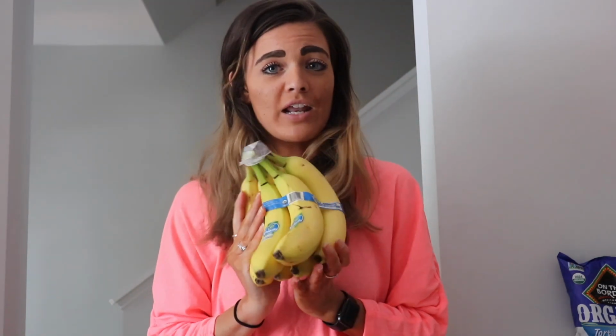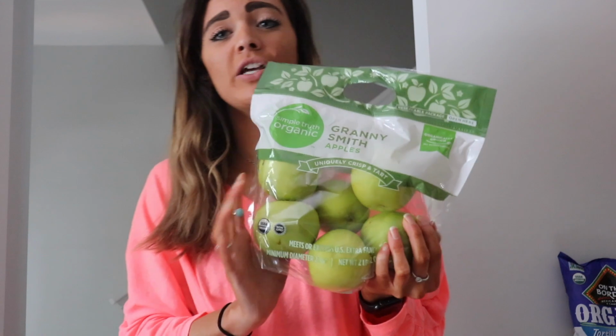A healthy grocery haul is never complete without bananas. And bananas, you technically don't have to get organic. I do prefer the organic ones. They do taste much sweeter than just regular bananas, I do find. For me, I drink coffee in the morning and sometimes I don't want a full meal, so I'll just grab a banana. So next up we have green apples, and my goodness gracious, I was so excited to get these.